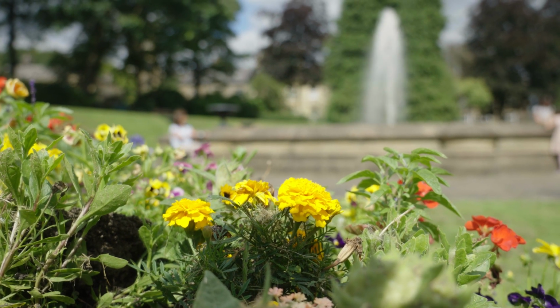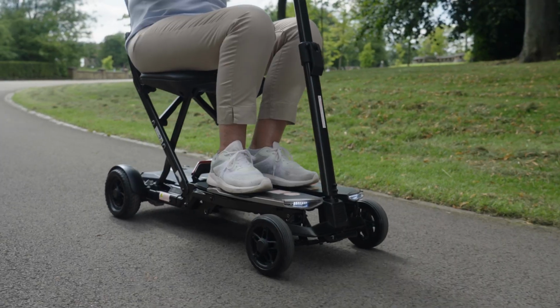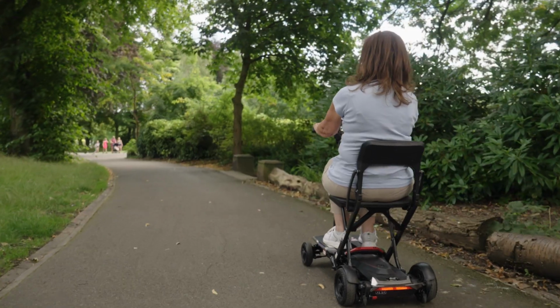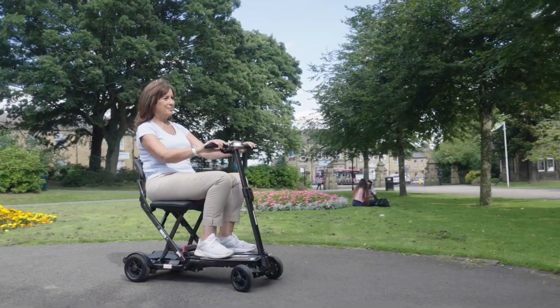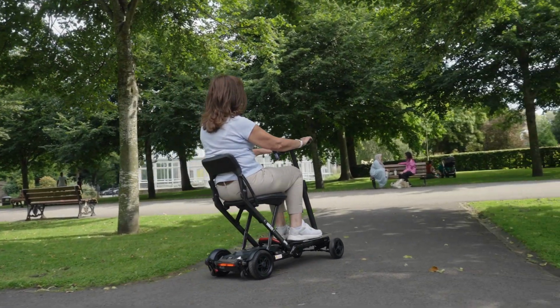The AIRFOLD PRO is an exciting example of the next generation of scooters, combining an impressive appearance, cutting-edge materials, and innovative features to truly enhance the user experience, promote independence and well-being.